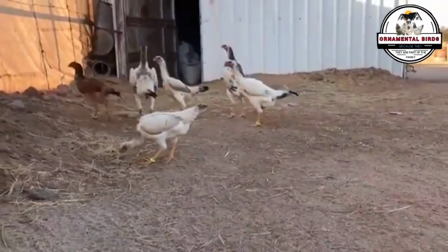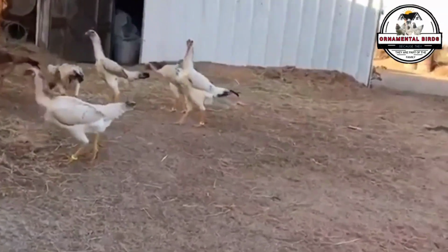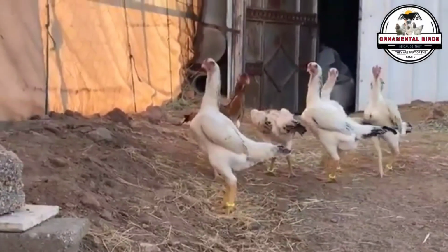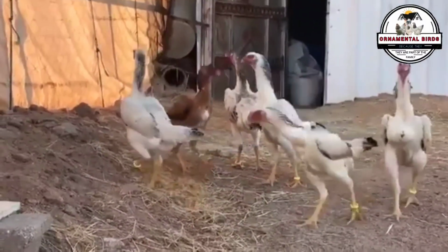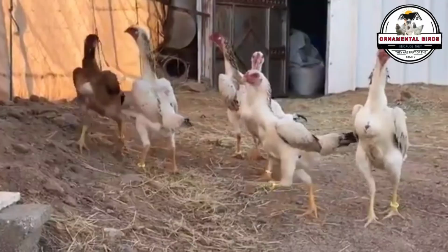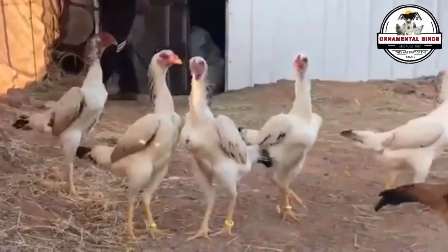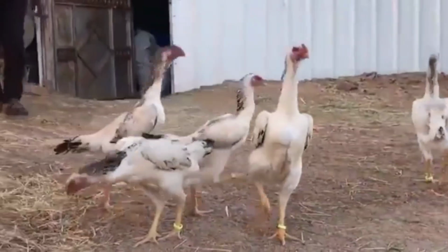The shamo's brooding instinct is very pronounced. They often go broody and dedicate most of their time to incubating and raising their chicks, which interrupts any laying cycle they might have. These chickens reach sexual maturity slowly, between 8 and 9 months of age. Their late maturity and brooding instinct make them one of the worst layers on our list.